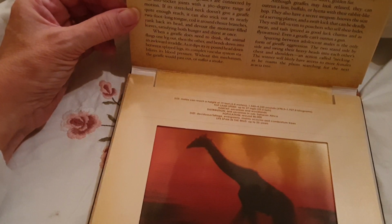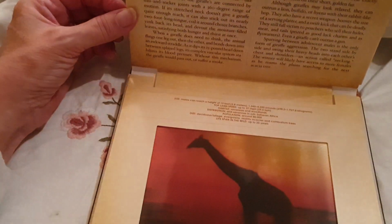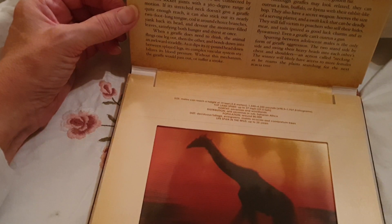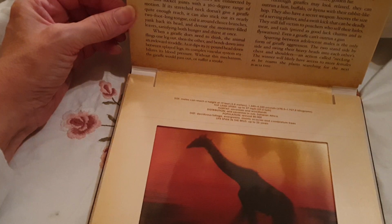Sparring between adolescent males is the only form of giraffe aggression. The two stand side by side and swing their heavy heads into each other's chest and shoulders, an action called necking. The winner will likely have access to more females as he roams the plains, searching for the next acacia tree.